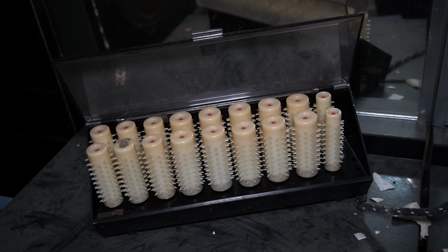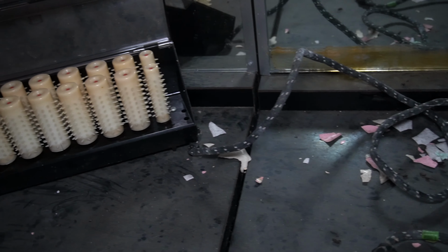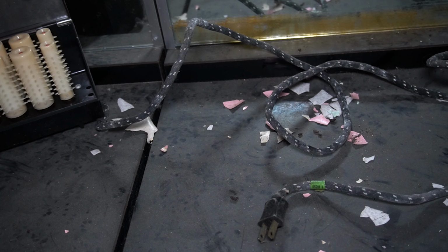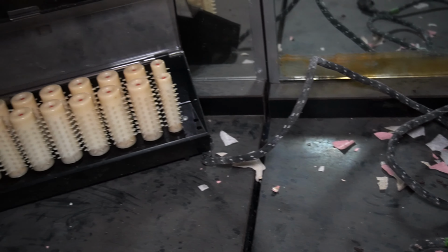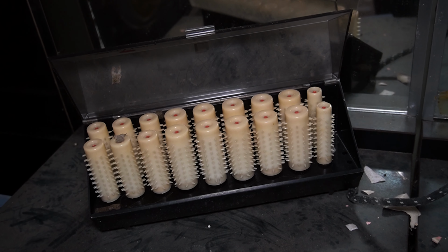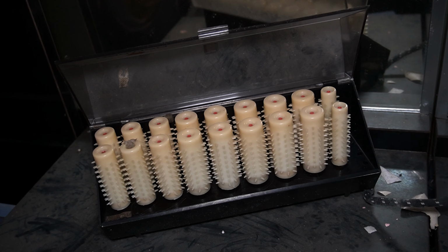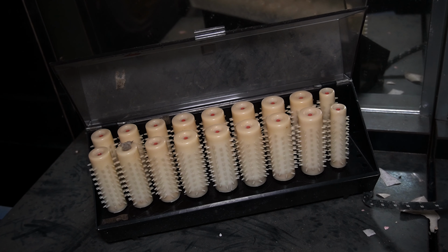I'm really surprised that these curlers were left behind in here, and it actually looks like maybe they were able to be plugged into the wall, I'm guessing. I'm not too sure if they could have been heated or something inside this container. I do not really know much about how to even use curlers. It's definitely a more dated thing, but wow, that is a pretty cool find.